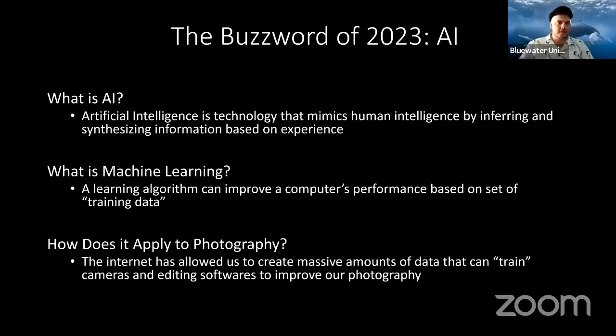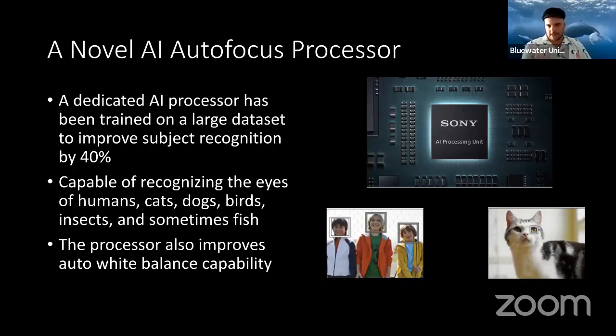So how does machine learning and AI apply to photography? As I said before, the internet has allowed us to create massive amounts of data, and that data can train cameras and editing software to improve photos. For instance, Sony has this new AI processor unit. It uses a large data set given to it by Sony to improve subject recognition. So the camera can say, based on all these photos of fish that I have, this is a fish. And once it recognizes that fish, it can use its tracking system to follow it around. That's improved subject recognition by about 40% just by having this dedicated processor.